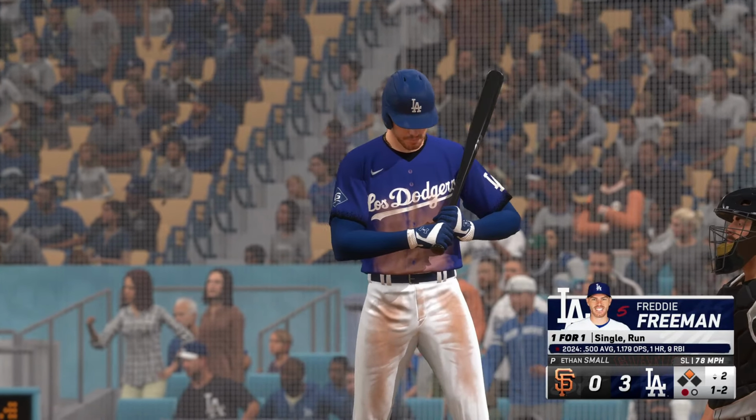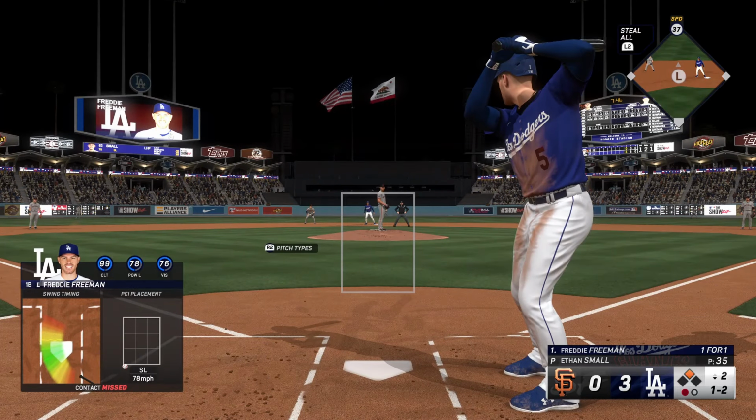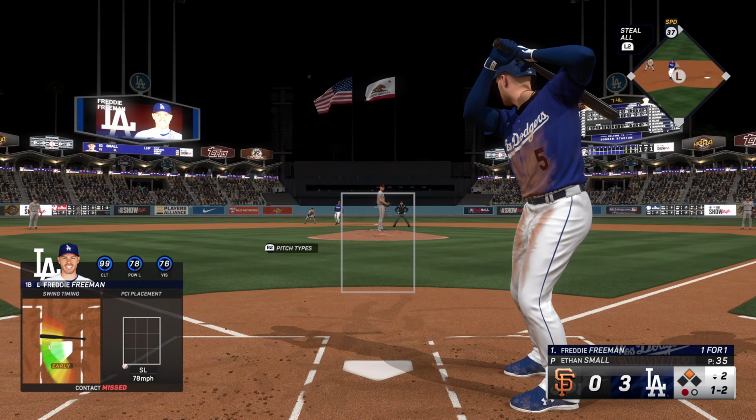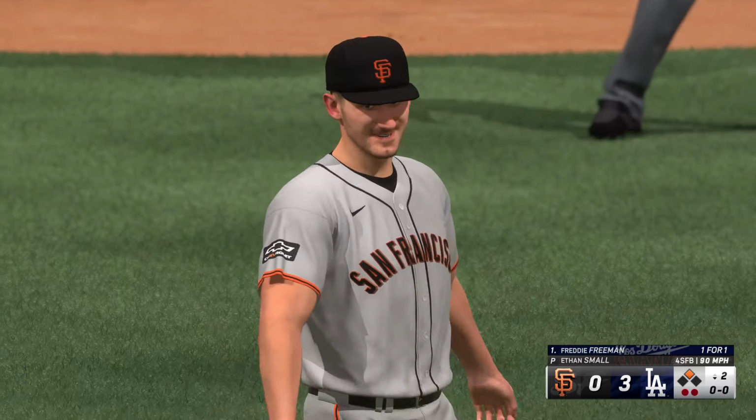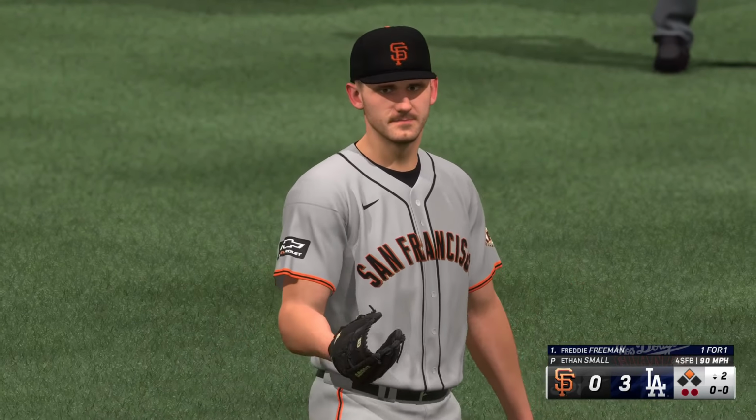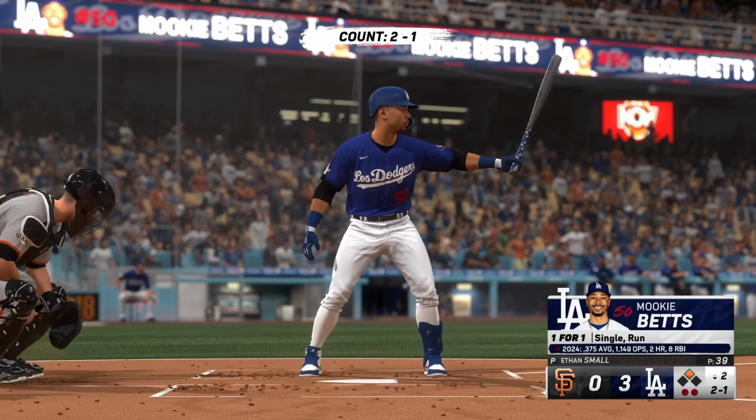One ball, two strikes. One run across in the frame so far. Bottom half of inning number two. Got it looking. That's a strikeout. Here's Mookie Betts.